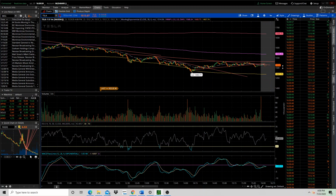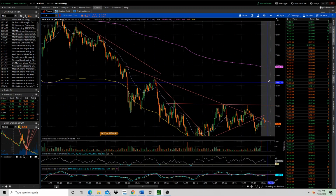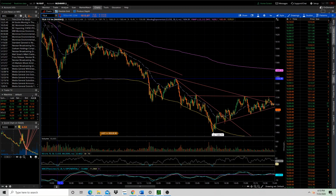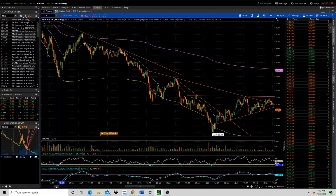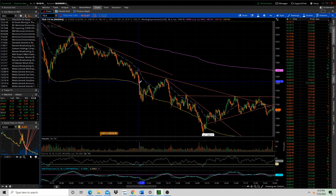You'll see that every time it gets to the lower channel, our yellow bands on the VWAP, as long as the RSI is below 30, it always gets bought. So here you break the yellow band, the RSI is below 30. You want to see it get back up above 30, and then you can do your entry and set your stop.